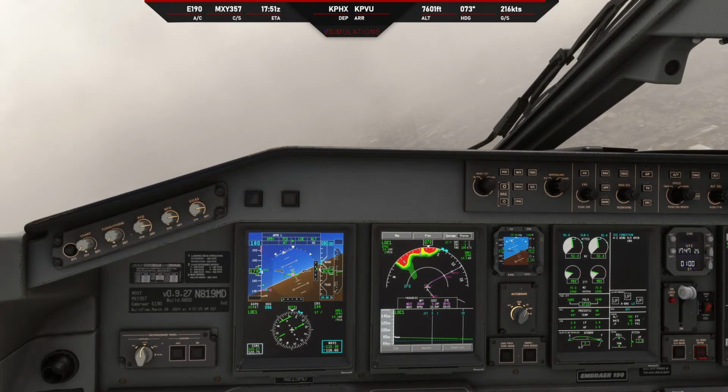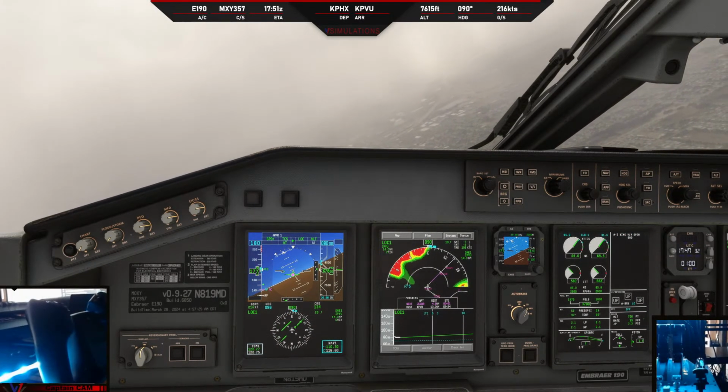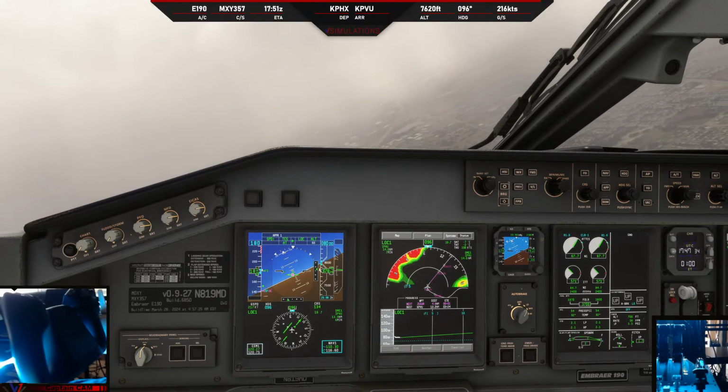Flaps 2. Let's go ahead and start the recording. Recording is on. Yoke cam is coming on. Engines are working.